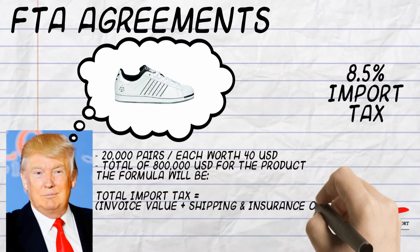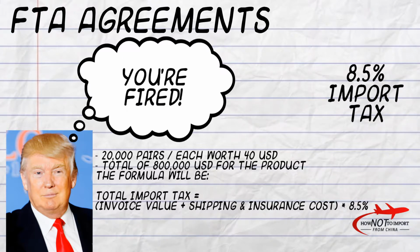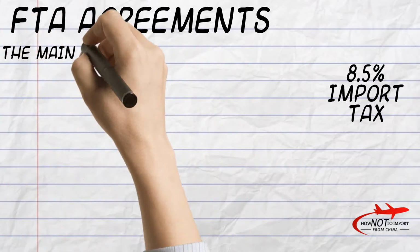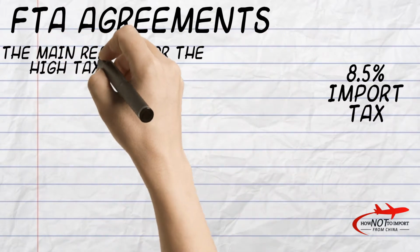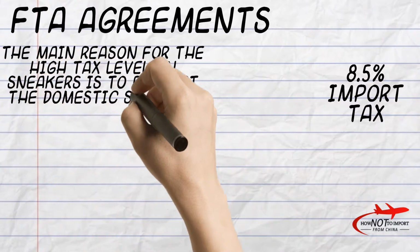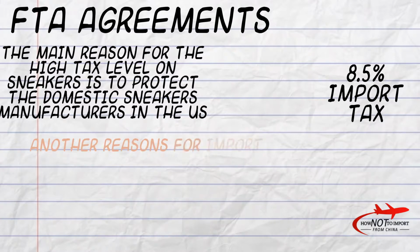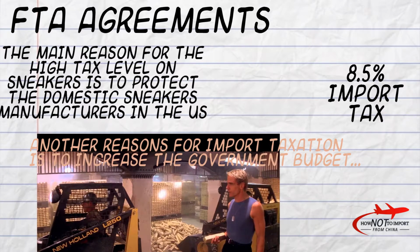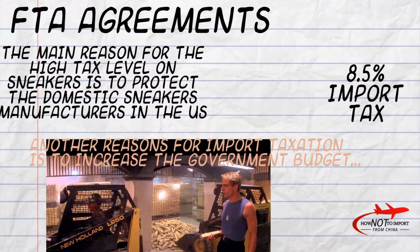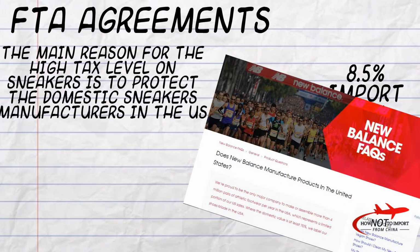The reason the import rate is so high on imported sneakers in the US is because of the domestic competition they had to deal with. Back in the 20s of the last century, the rate on imported sneakers climbed all the way up to 48%, and that's a demonstration of why there are import taxes in the first place. Besides adding funds to the federal government, these taxes helped to protect the local manufacturing industry, and especially a small company called New Balance. These taxes give local products a competitive edge over the competition.